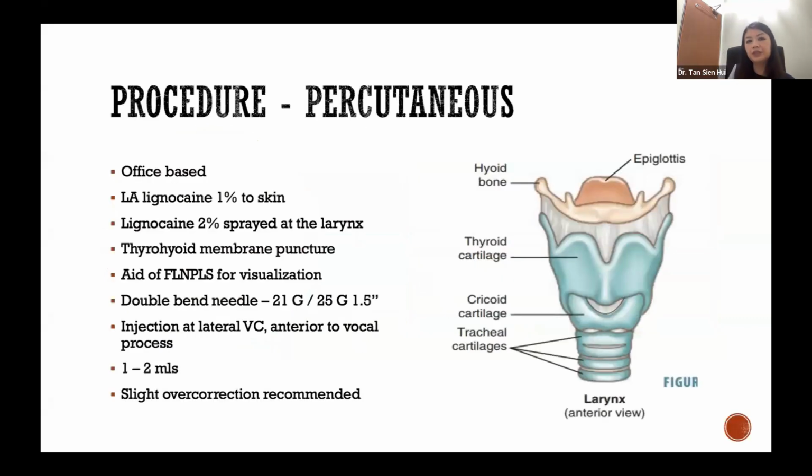So how is the procedure done? It is done in the clinic, and I'll be talking more about the percutaneous technique, which is normally done in our center. First, the patient is seated on the chair, and then the lignocaine 1% is injected into the skin at the area where we want to insert the needle. Lignocaine 2% is sprayed at the larynx. We can either use it straight into the larynx via the atomizer, or we can inject through the neck into the larynx and ask the patient to cough.